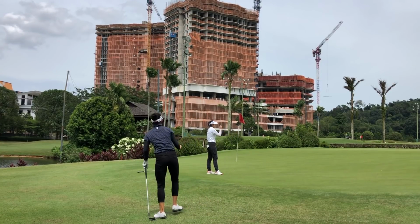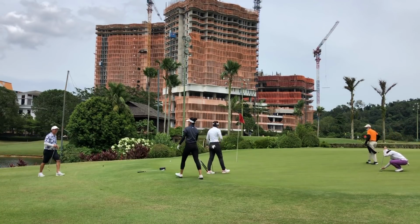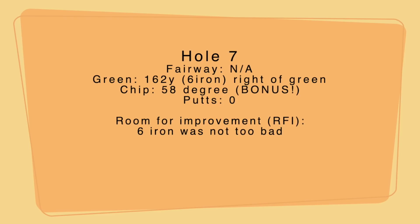So after that, I made a birdie on this hole. For this hole, I wouldn't say there's any room for improvement, because honestly the 6 iron was pretty good. It left me in a good position, and obviously the chip was a great chip.